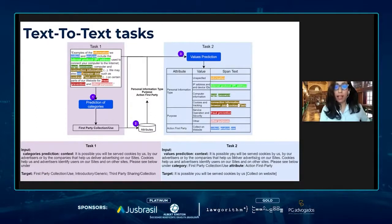And for the second task, which is the prediction of the values, we convert it similarly to a reading comprehension task, where we use the prefix values prediction and context to indicate to the model what is the segment from which we want to predict the values and also extract the text. And we give it also the category in order to keep the hierarchy in the model, and also the attribute for which we want to know the value. And the target is transformed by starting with the span of text we want to extract, and by putting between brackets the value of the attribute.